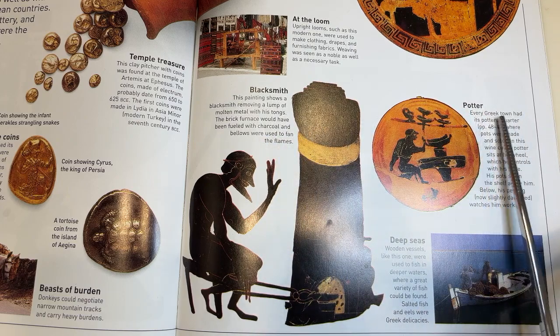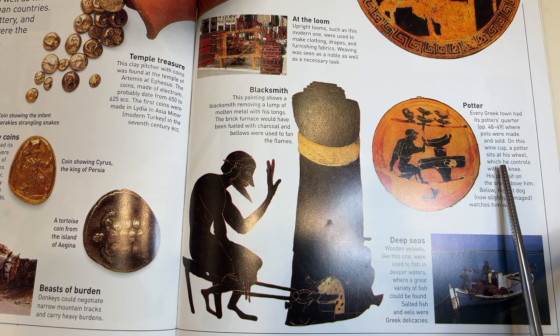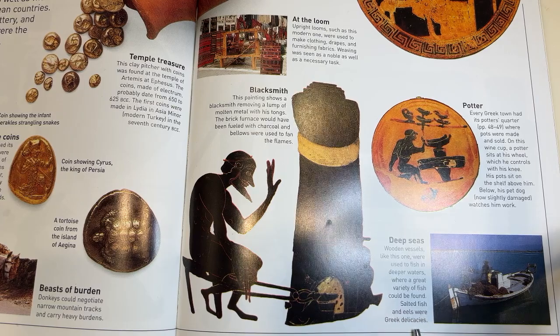Potter. Every Greek town had its potter's quarters, pages 48 to 49, where pots were made and sold. On this wine cup, a potter sits at his wheel, which he controls with his knee. His pots sit on the shelf above him. Below, his pet dog, now slightly damaged, watches him work. Deep seas. Wooden vessels like this one were used to fish in deeper waters, where a great variety of fish could be found. Salted fish and eels were Greek delicacies.